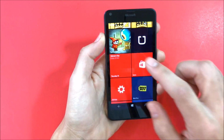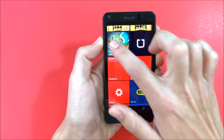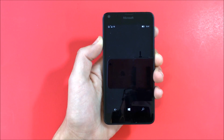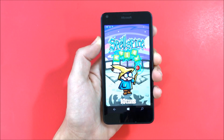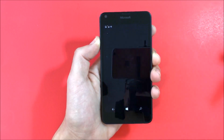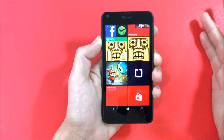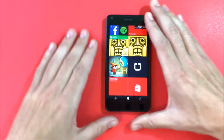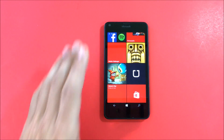So over here we have Spellspire, and you can see right here, Spellspire, 10 tons. And basically, this is a great application game. I talked about this one previously, but basically you spell out words and you go to the next level. It's a pretty cool game. I liked it because in October, it was going on Halloween, so it was kind of in line with the holidays. I kind of like that there.